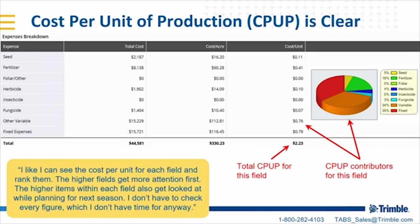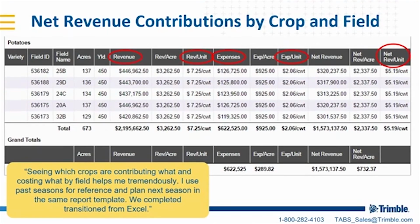So moving on, similar to that, we can also see it in this way. This is a demo account we set up. That's why a lot of the information is similar across. We have potatoes. This is a report that we wrote up in our financials reports. And I circled 5 of the column headings: revenue per unit, right? So that's revenue per hundredweight. The expenses per unit, and then the net revenue per unit.